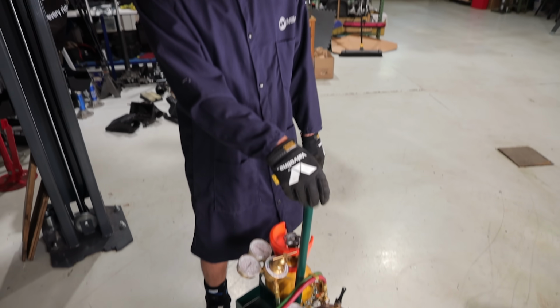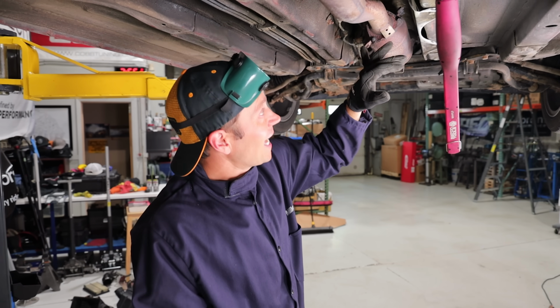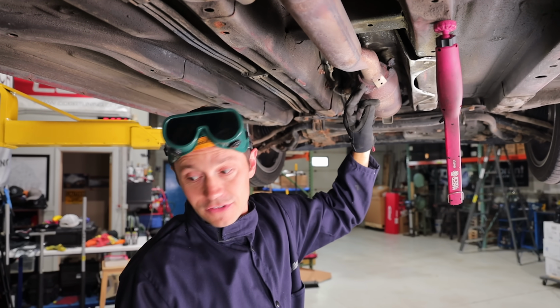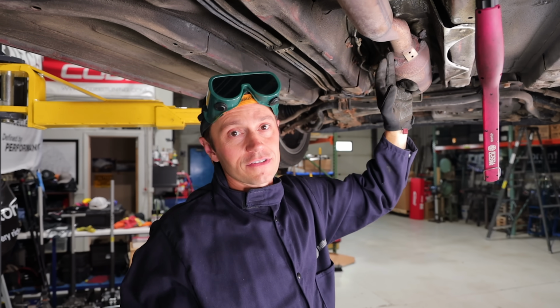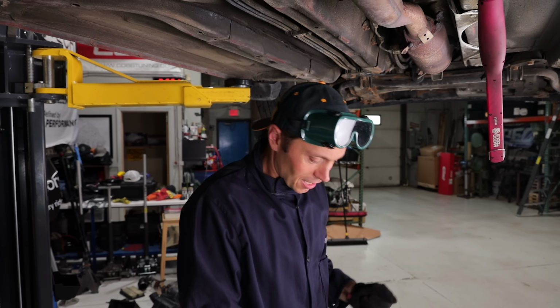I am bringing out the serious equipment for this, and the game plan is to heat the hell out of what's remaining of the bolt here, get it hot enough to the point where I'm going to grab an extractor bit, throw it on there, and try to twist it off. Normally I would cut these off with a Sawzall, however, our Sawzall is MIA, so we're going to have to try this first.